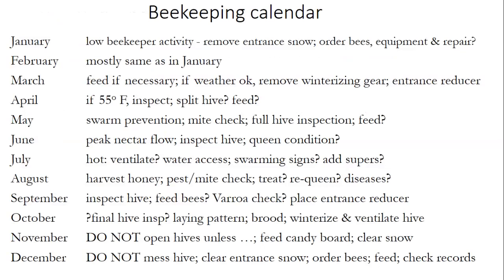So I came up with a beekeeping calendar, and this is really nothing when it comes to the amount of work in some of the months that are in the beekeeping calendar. And as you see, like January, there's very little beekeeper activity. If your bees have enough food and the entrance has no snow, you want to remove snow from the entrance, because bees want to come out one time or another when it's a little warmer, to take a bathroom break. They are very hygienic and sanitary. They don't want to do it inside the hive.